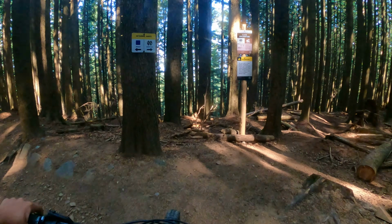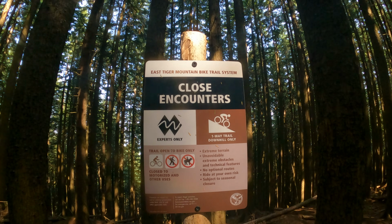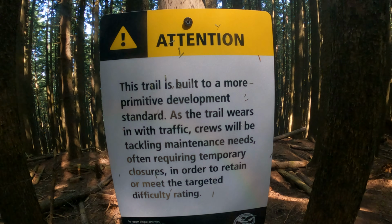Alright, and here we are, Close Encounters. Close Encounters is rated double black diamond, or experts only, and was a trail that was added to this network last summer. It's built with a raw, loamy style and is a ton of fun to ride.